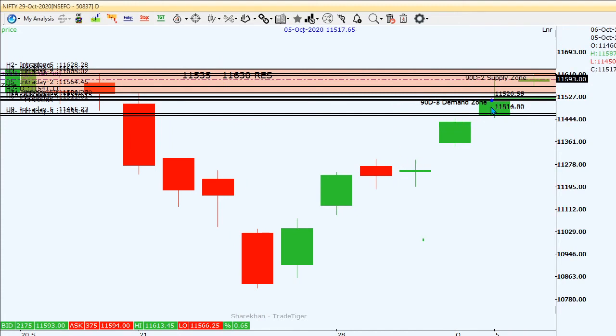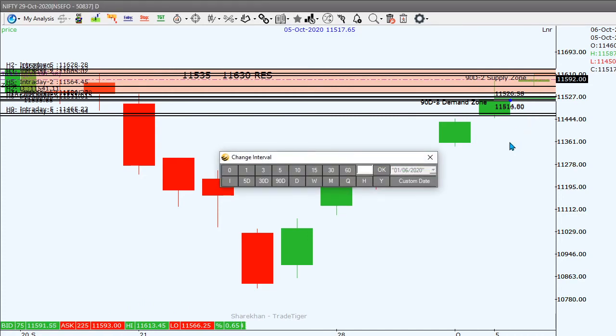Yesterday it made an attempt, and today also it is very close to that attempt, but the difference is yesterday's low and today's low. If you look at it, this is a higher low. That makes a lot of difference for the bulls. Bulls are able to hold on to those positions strongly.